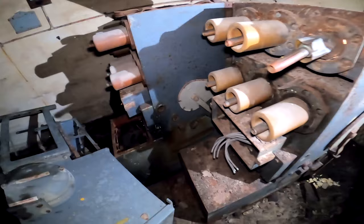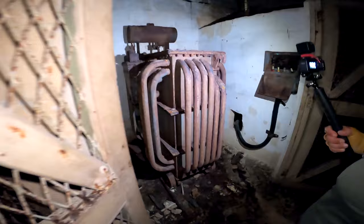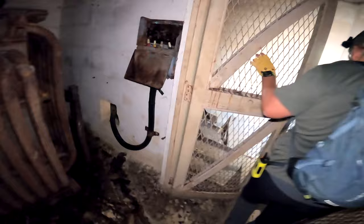Copper, I think. That's awesome. There's a big generator here. Transformer, sorry. It's like a substation, this one. Is it here? Yes. It's like a substation, and it goes in more.